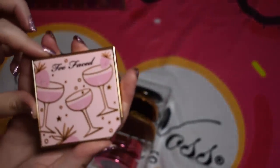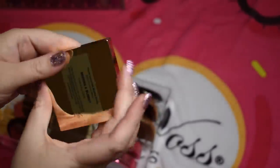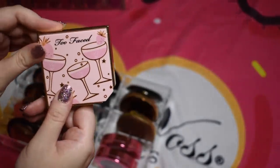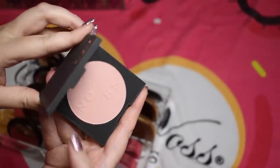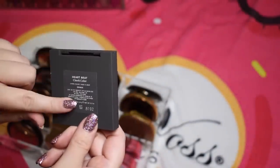This is the only one that I'm not that fond of. I love the color, but it smells like alcohol. And this is Berries and Bubbly, so that's probably why. I'm sure they were going for champagne, but I don't like the scent. This is a blush from PYT. And I've been really impressed with their products so far. And that is Heartbeat Cheek Color. It's very good. You can get them on sale at Ulta sometimes, so I try to grab them because the coupons usually apply.